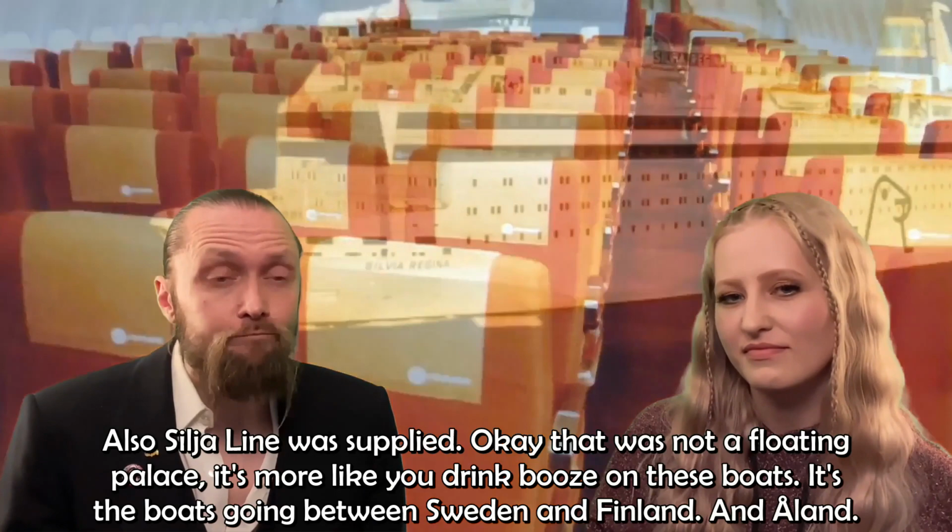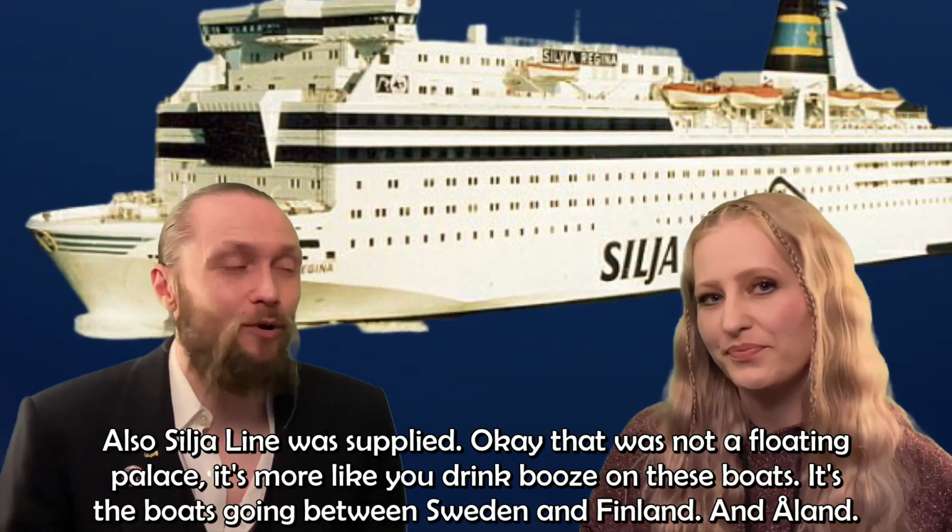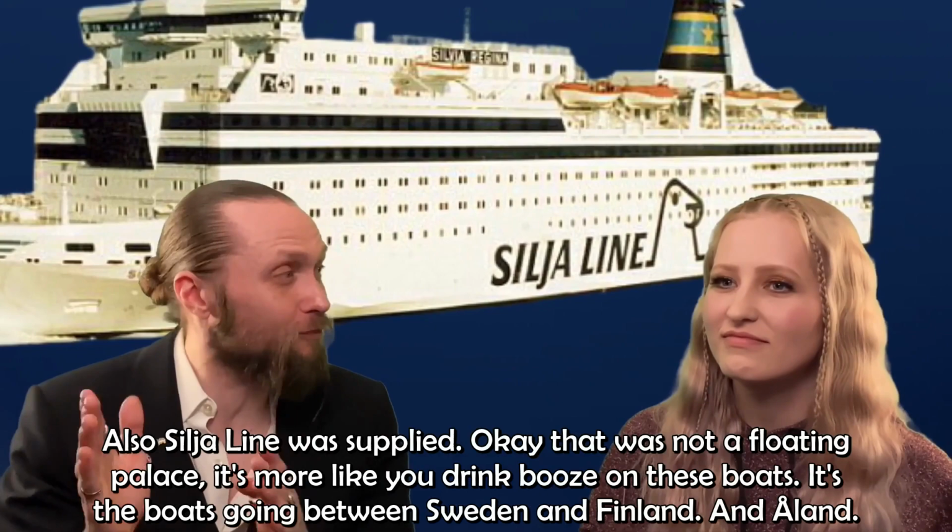Also, Silja Line was supplied. Okay, that was not floating palaces. No, not really. It's more like you drink booze on those boats. Yeah, that's what it is. It's the boats going between Sweden and Finland. And Åland. And Åland, yes.